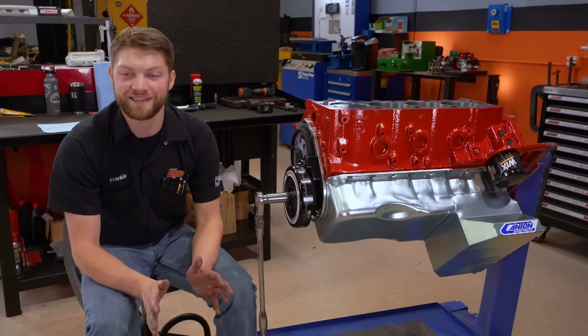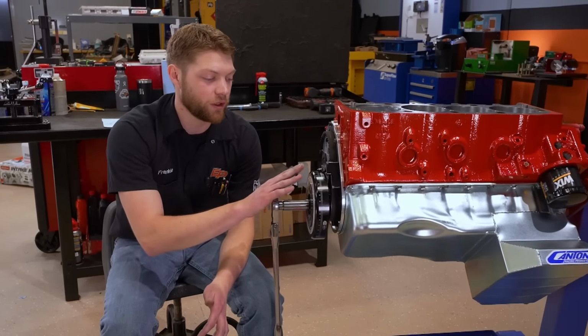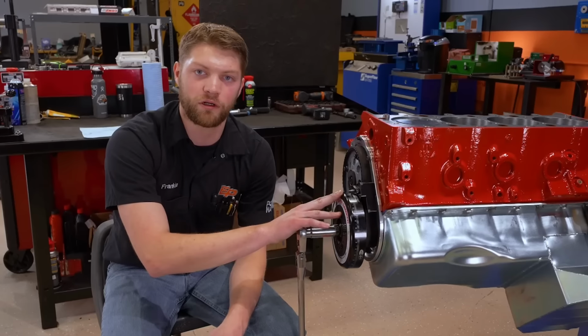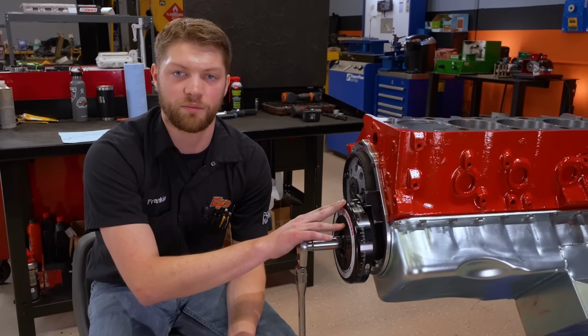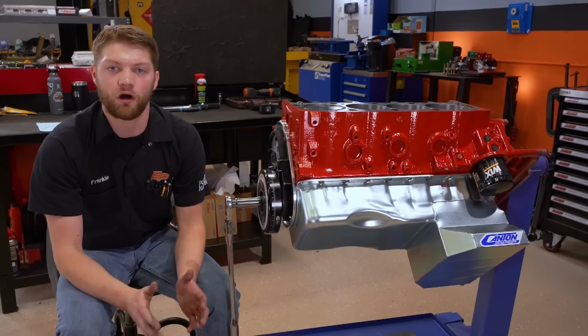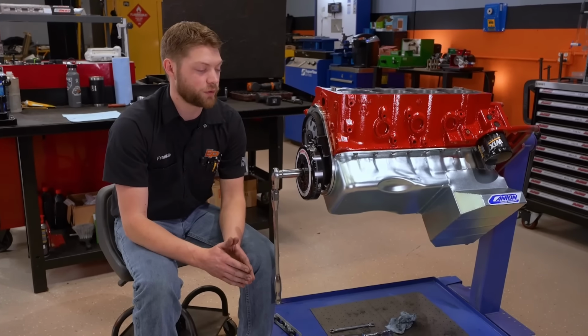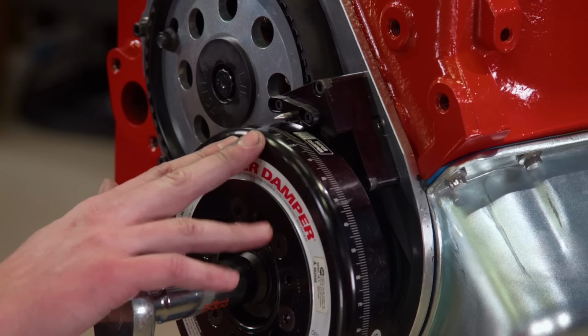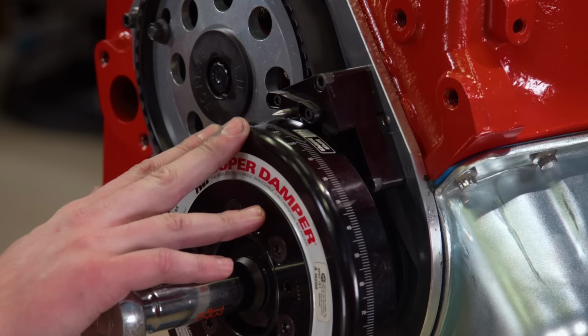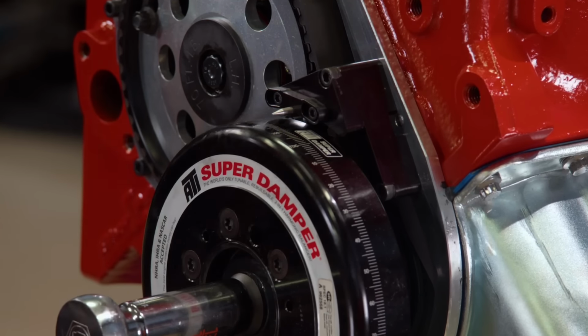Okay, so what is setting true TDC and why do we need to do it? Well, we have our timing marks on our damper and we have our timing pointer that allows us to know where the number one piston is in crankshaft degrees. But there are machining tolerances in all of the parts we install in the engine, so we want to make sure that when our timing pointer says TDC on the damper, the piston is actually at the top of its bore and the crank journal is in the center line of that cylinder.